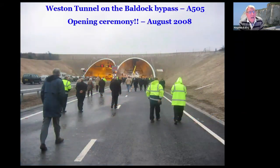So let's have a look at the Chilterns Chalk. What I'm going to do, I'm taking you back to the opening ceremony on a typical Chiltern summer's day. It was absolutely belting it down with rain, August 2008.